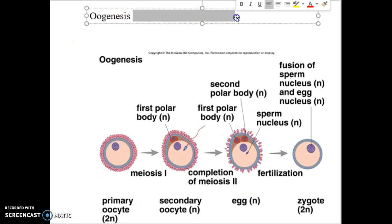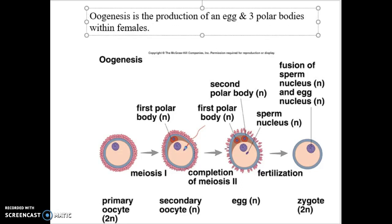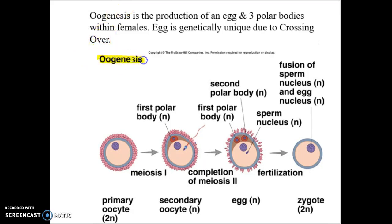Okay, oogenesis is the production of an egg and three things called polar bodies within females. The egg is genetically unique due to crossing over, same thing as the sperm. Now there's a little bit of a difference. When oogenesis is occurring, the female starts out with the oocyte. It's diploid, 2N, so it has 46 chromosomes.